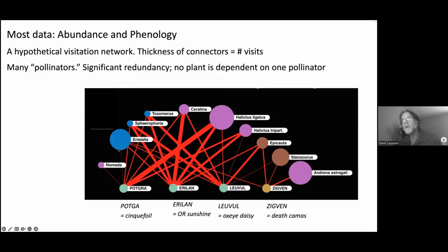The way it works is I've put pollinators up here. Here's Halictus ligatus, the sweat bee. Here's a different sweat bee. Here's Ceratina, the bee we've talked about a bit. Here's one of these syrphids. And down here at the bottom are plants that they visit. The width of these lines that connect Halictus ligatus to this plant, Potentilla, tells you how much visitation there is. So Halictus visits Potentilla quite a bit, and Toxomeris visits all of these different things quite a bit.